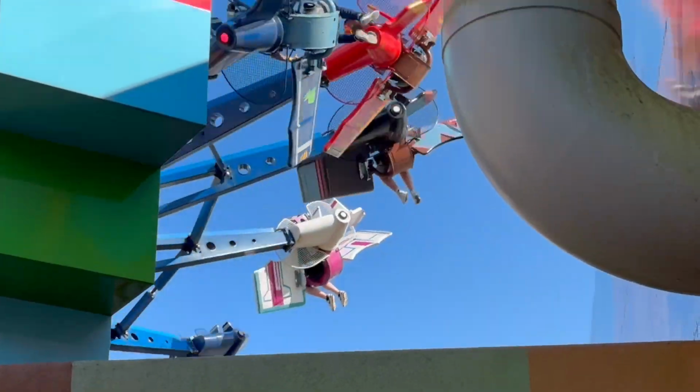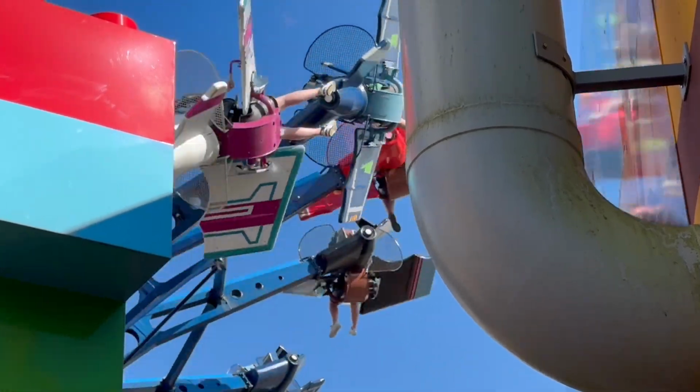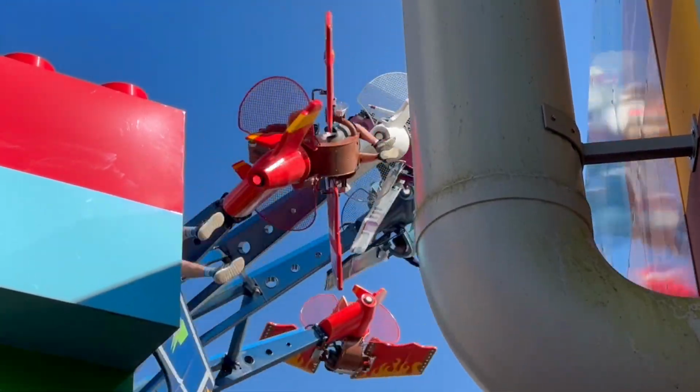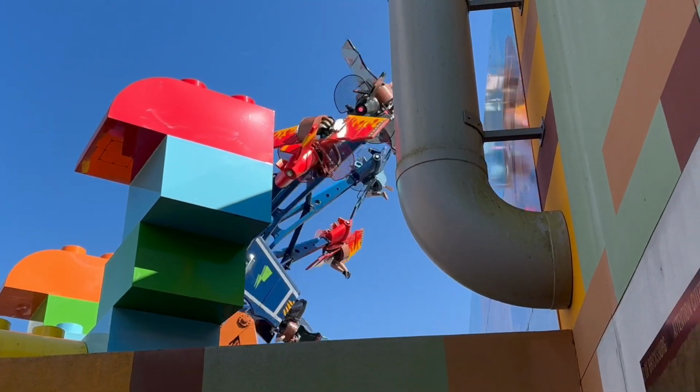For safety reasons, it's not allowed to board the plane with phones or other loose items on you. All pockets must be emptied. Please put all items in the cupboards before boarding.